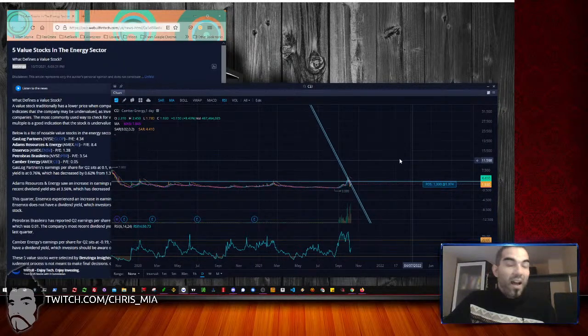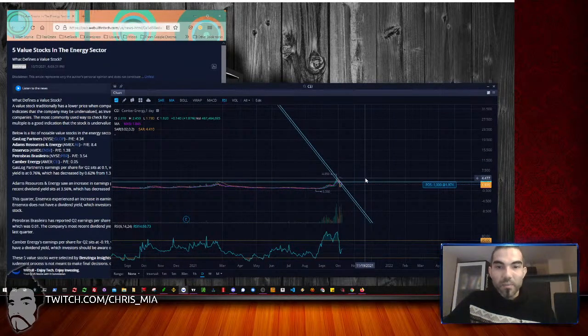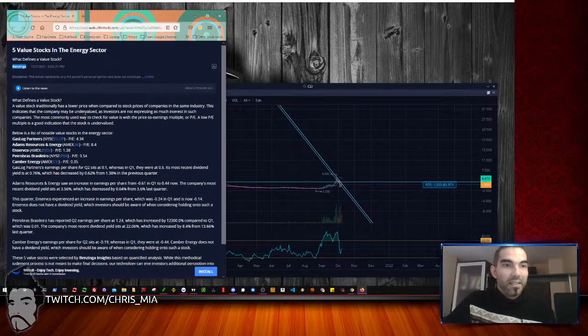So I'm not a financial advisor, not financial advice in any sense possible. But based on this article, which is by Benzinga, and they are very dependable when it comes to the analysis of companies, I would say we have a winner. Winner, winner, chicken dinner. That's it. That's all I wanted to chime in.